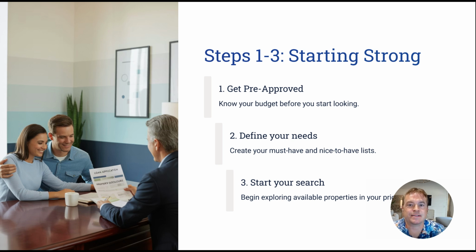Buying a home has many moving parts, but let's break it down clearly. First, you want to get pre-approved. Before you look at homes, talk to a lender and get pre-approved. This will help you know exactly what you can afford. It'll show sellers that you're serious, and it will avoid falling in love with a home that's just outside your budget. For example, I worked with a buyer who skipped the pre-approval and lost their dream home to another buyer who already had theirs. So don't let this be you.